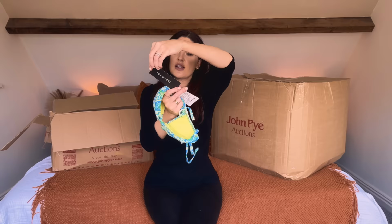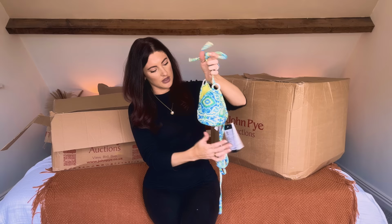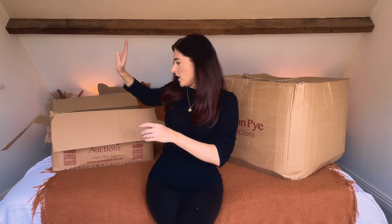It's actually, I don't mind this one. I prefer this one to the other one. But it's just a shame that there's no bottoms with it. Maybe we get some bottoms in here, we'll have a look. Okay, that's that box done. Let's move on to this box.